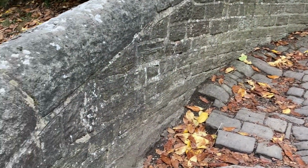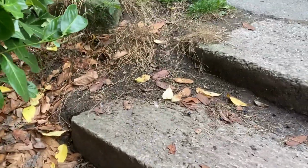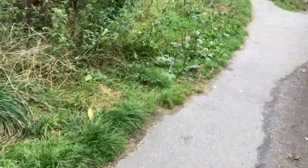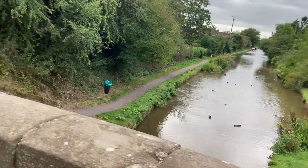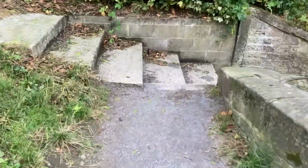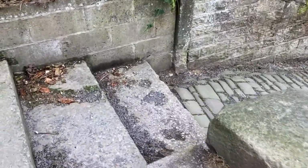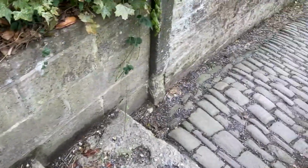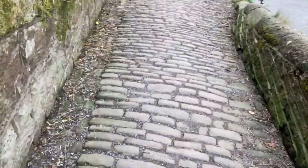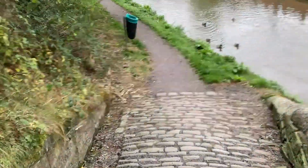Okay, I'm going from this side now. Not exactly cycle friendly. Presume steps weren't there when the horses came up. Over the top of the canal, and you see the towpaths now on that side. So down we go this side. Not the easiest when you're trying to manoeuvre a bike.